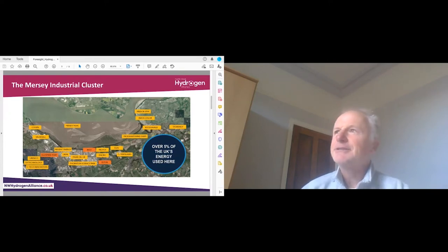They're the largest producer of ammonia-based fertilisers in the UK. They consume approximately 2 to 3% of national grid gas. Yes, 2 to 3% of national grid methane gets consumed there. Go a little bit further east and you come to INEOS and Inavern and the energy from waste plants.